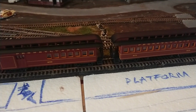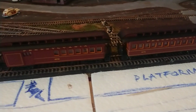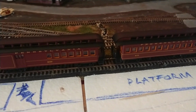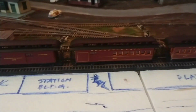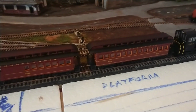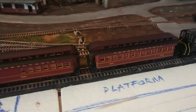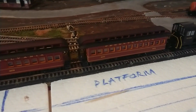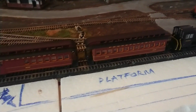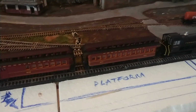Then the steam loco, which is housed here, will bring the train back. Then the Pensy switcher will take these two coaches and the baggage car to the location where they came from, where that locomotive will then take them back to Pennsylvania on their exciting adventure. That's all in my head, it just exists in my brain, and it's a wonderful place to be.